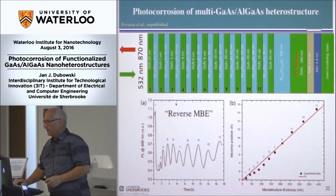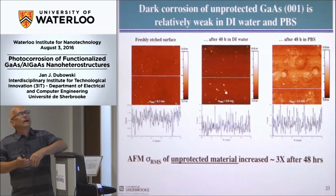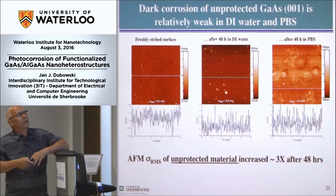The other interesting thing is that, of course, there is some dark photocorrosion. If you don't irradiate your material and you put it in DI water, like in this case where the experiment was carried out for 48 hours. So we compare a just freshly etched sample with 48 hours exposed to DI water and to phosphate buffer saline solution that we use in our biological experiment. So you see the sigma RMS is slightly increasing. It's not remaining the same, but this is a 48-hour experiment.